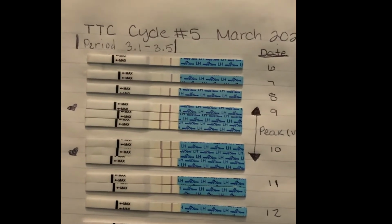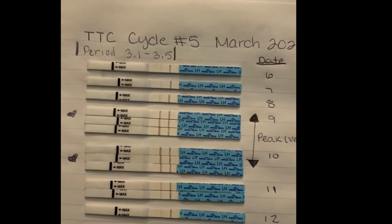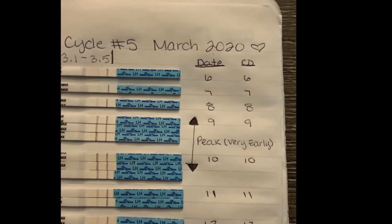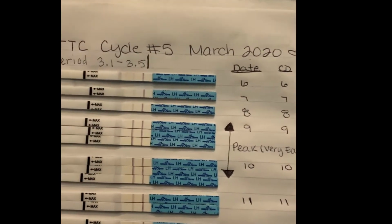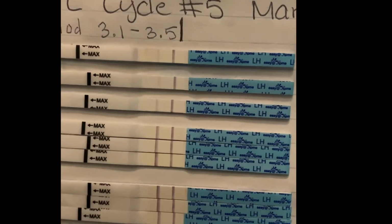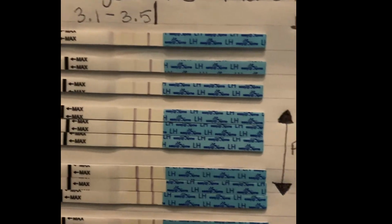So here are my OPKs for the month. As you can see, I logged my period on March 1st to the 5th. Over here, I have the date and the cycle day. So on the 6th, the day after I finished my period, I started testing. See, there's still a faint line there because you'll always get a faint line with your OPKs.